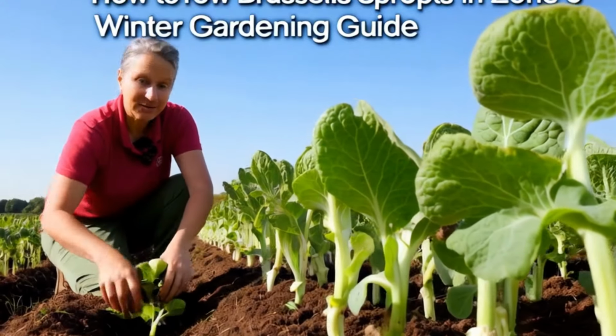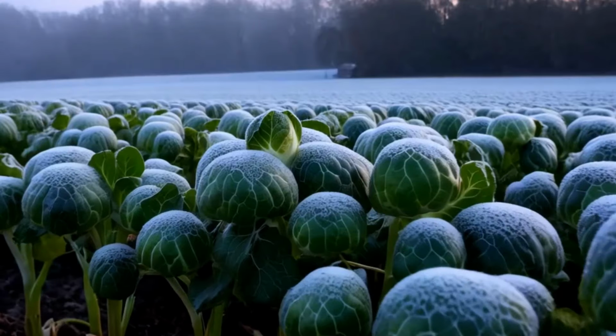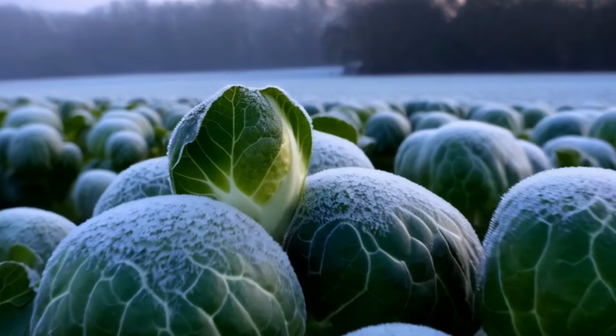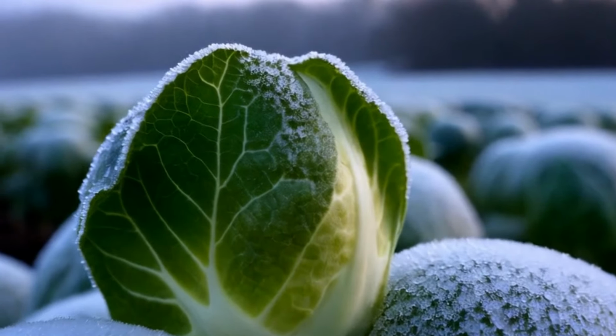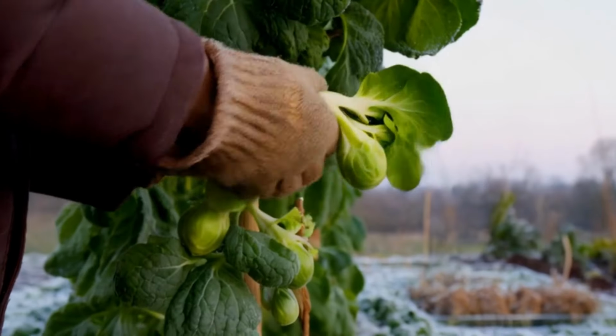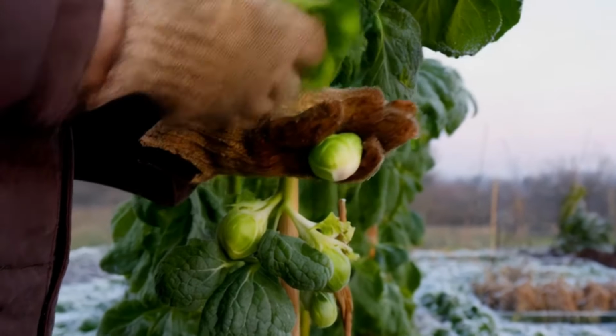Number 4. Brussels sprouts. Brussels sprouts are one of the best cold weather vegetables, and they're perfect for growing in Zone 5. These miniature cabbage-like vegetables actually get better after a frost, with the cold weather enhancing their sweet and nutty flavor. You can plant Brussels sprouts in mid to late summer, giving them plenty of time to mature before the cold arrives.